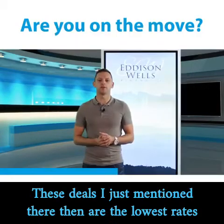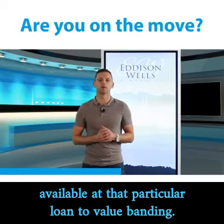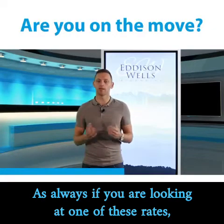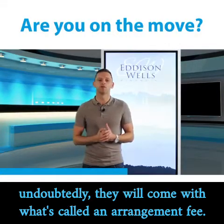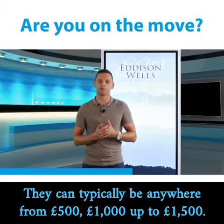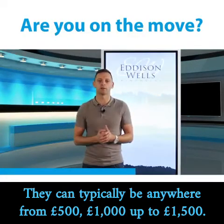These deals I just mentioned are the lowest rates available at that particular loan to value banding. As always, if you are looking at one of these rates, undoubtedly they will come with what's called an arrangement fee. An arrangement fee is basically where you're paying for a low rate of interest to the lender, and they can typically be anywhere from £500 or £1,000 up to £1,500.